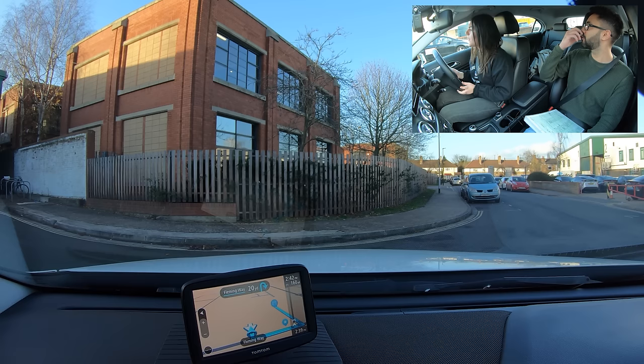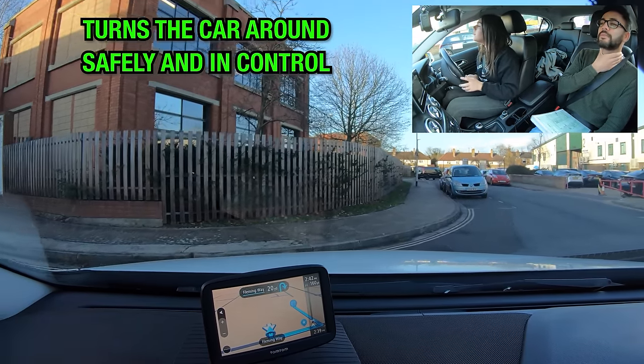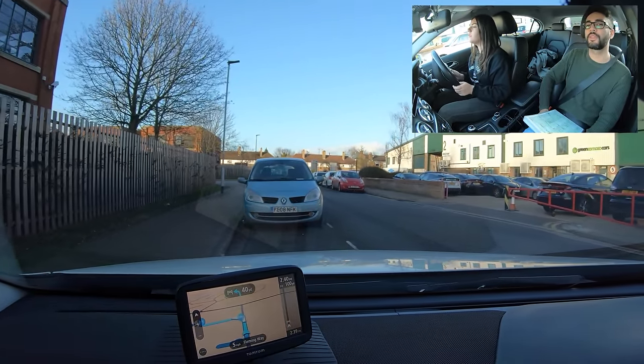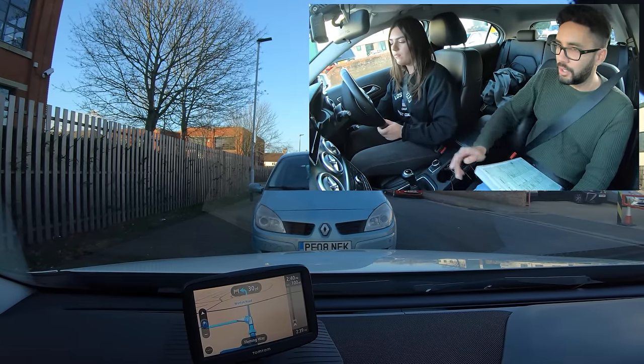Okay, so we're just going to park up just before that green car on the left there. That's great. That's it. You can get quite close to this car. Quite close. Yeah, that's great. Turn left, then you have reached your destination.